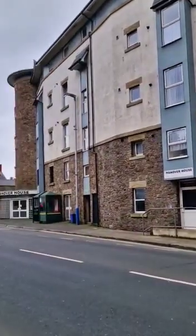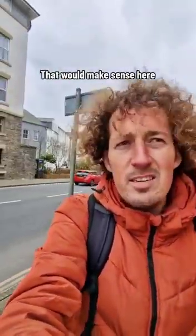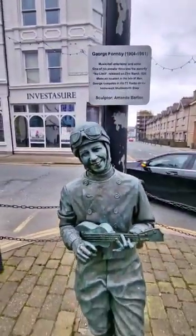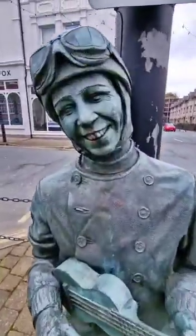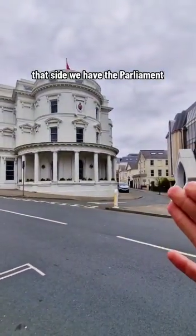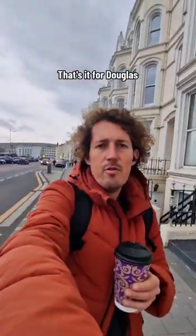Hanover House. For a second I had read Hangover House. That would make sense here. We have a statue of George Formby. I have no idea who he is, but he looks like a really funny man. Here we are at the government building of the Isle of Man. Actually, this side you have the government, that side we have the parliament, and on the other side you have the Justice House. That's it for Douglas.